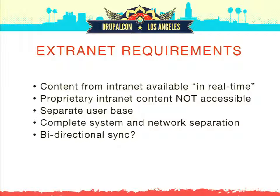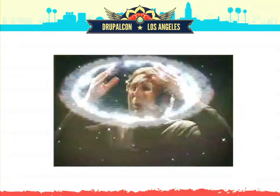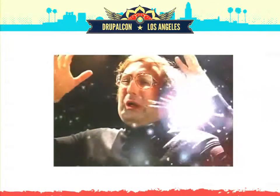So somebody sitting at her desk in the company on the intranet sees a cool news article and leaves a comment. Contractor sitting at home is looking at the same news article because it's not proprietary, it's there, and sees her comment pop up. He can leave his own on this completely separate Drupal site, and that needs to pop up on her screen too. So, I mean, at this point, we're just, okay. I'm just going to let that simmer for a second.